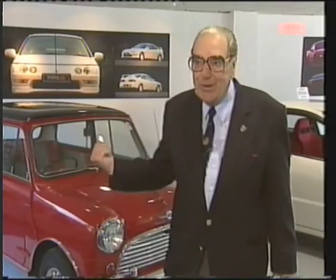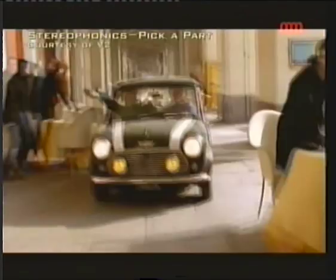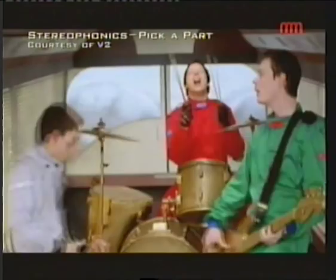And the Mini's appeal has never faded, as fashionable as ever. Stereophonics paying their tribute with more than a nod towards that classic homage to the Mini Cooper, The Italian Job.